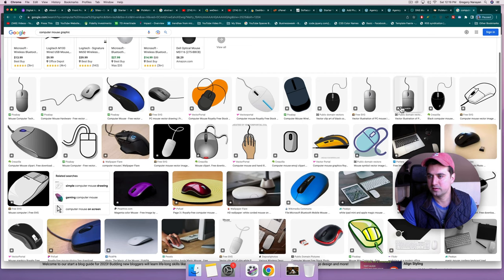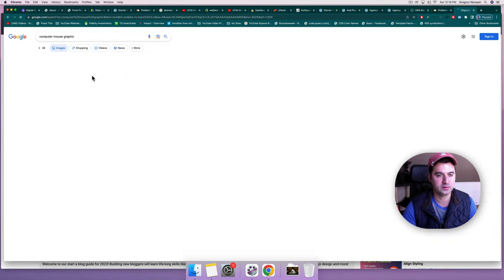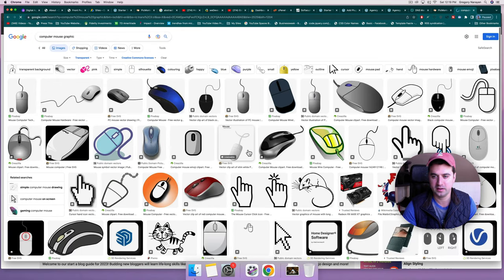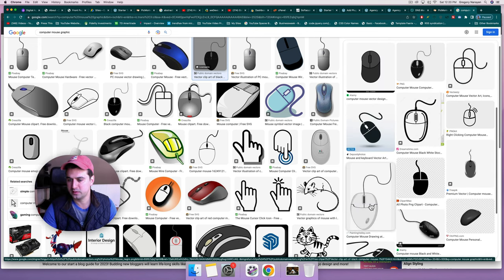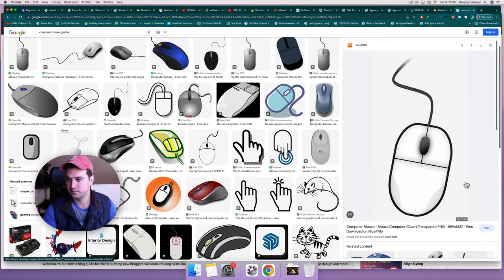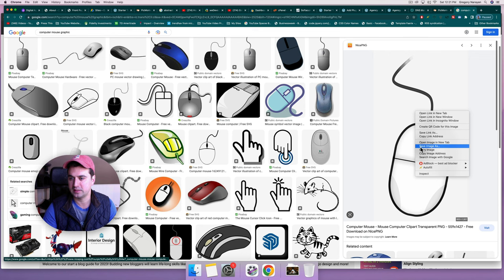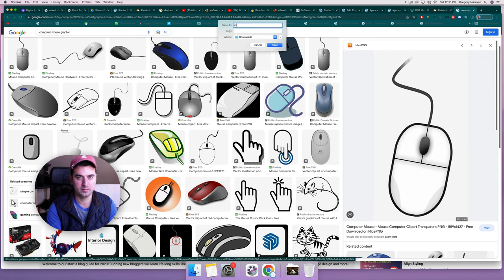All right. We can also go to the color and get a transparent background, so it'll just look great on top of PicMonkey. Okay, and I'm just gonna grab this clip art right here and see what other related mice there are. Maybe there's a cooler one. Okay, awesome. Once you found the graphic you like, just right click on it and you'll get the save image as option. And we're gonna call this one mouse graphic.